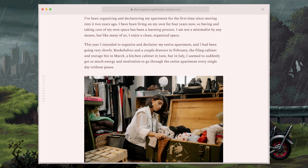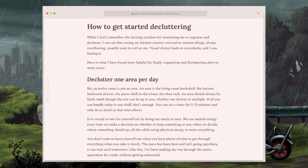I'm not a minimalist by any means, but like many of us, I enjoy a clean, organized space. This year, I intended to organize and declutter my entire apartment, and I had been going very slowly. Bookshelves and a couple drawers in February, filing cabinet and storage bin in March, a kitchen cabinet in June. But in July, I seemed to suddenly get so much energy and motivation to go through the entire apartment every single day, without pause. While I don't remember the inciting incident for motivating me to organize and declutter, I can say that seeing my kitchen counter covered in random things, always overflowing, was steadily taking its toll on me. Visual clutter leads to overwhelm, and I was feeling it.